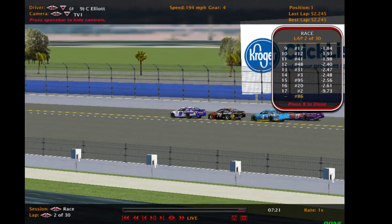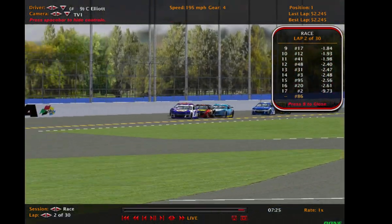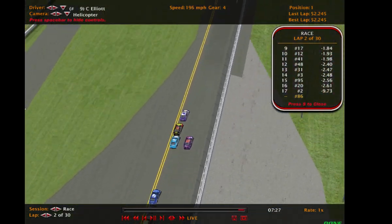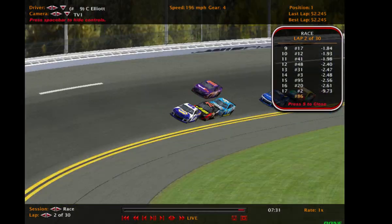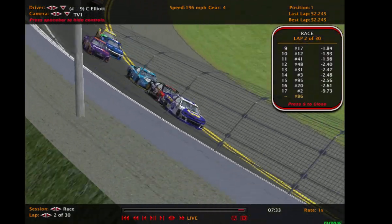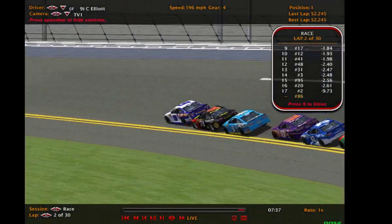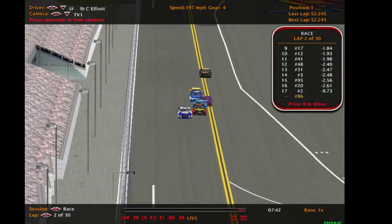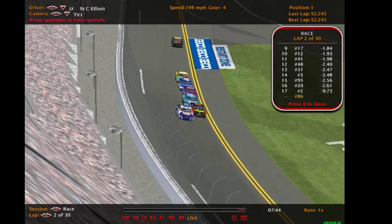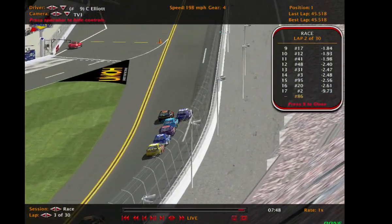As we'll go back with your leader, Chase Elliott, as Denny Hamlin is alone on the outside line. Nobody wants to go with him, it looks like. Kyle Larson may go. He decides not to. He tried to get there, but Hamlin scooted right down in front of him. And now Chase Elliott is going to get moved by Chase Elliott. Excuse me, I meant Martin Truex Jr.